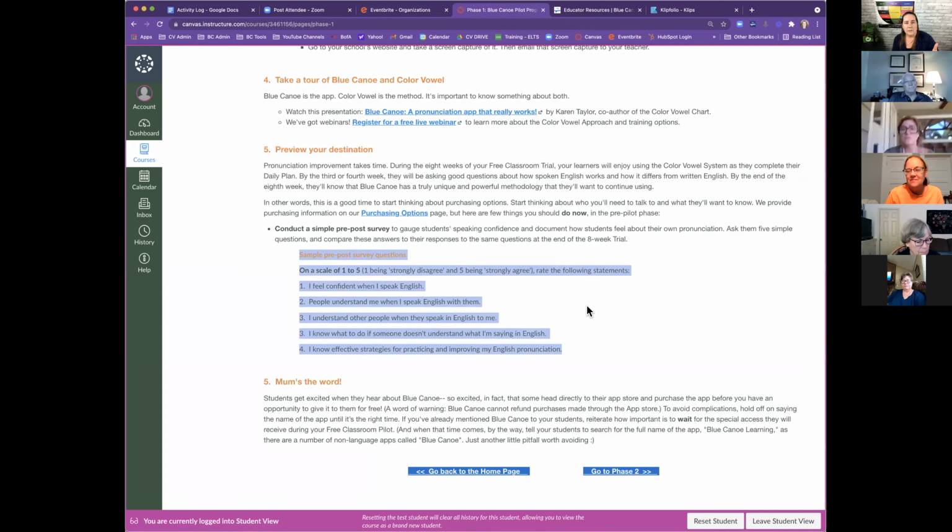So collect those, and 8 weeks later, you'll collect them again. And that is evidence right there. That is the simplest kind of action research you can do, but it doesn't take much time. It's easy to put together. And before long, we'll make it even easier with some links to Google Forms that you can copy for yourself and use. So just know that you can do a very simple one, it could be on an index card if you are in the paper and pen world. All of that's feasible, okay?